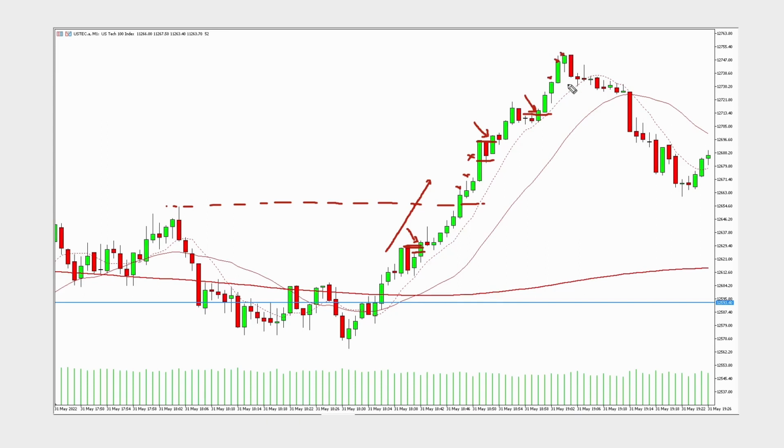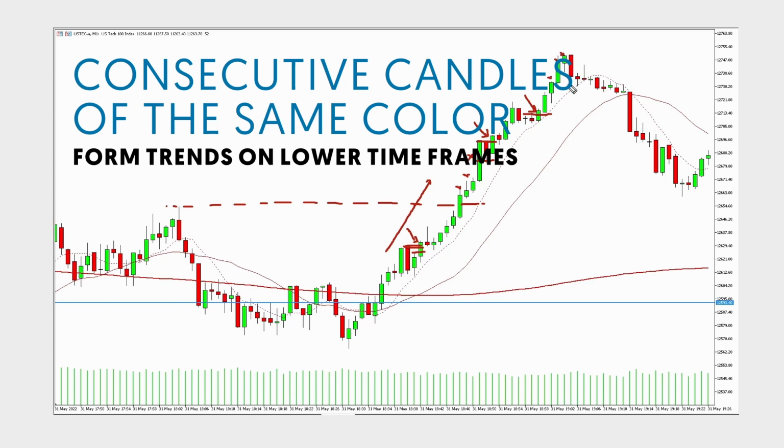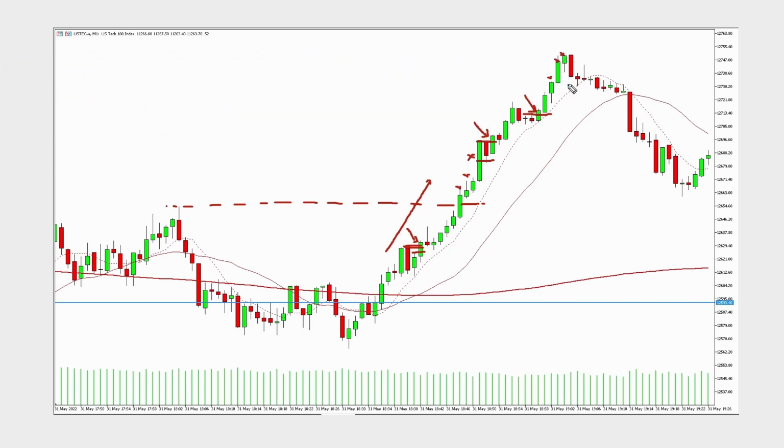So guys, this is how I use this concept of consecutive candles of the same color to take trades, because they create trends on lower time frames. And when you spot these consecutive candles of the same color, you can go to a lower time frame and take advantage of those moves.